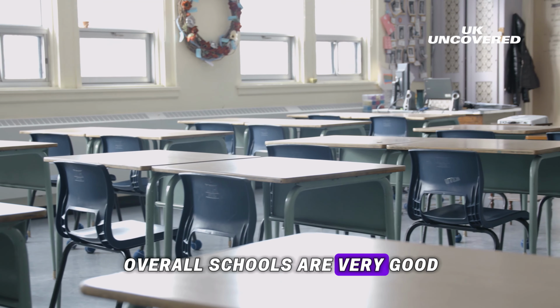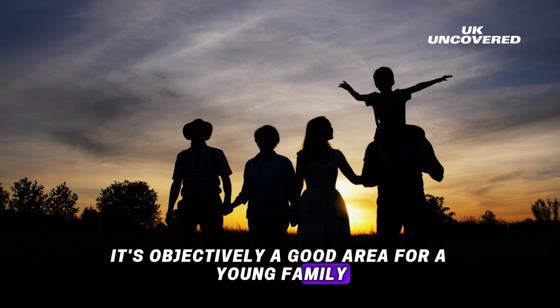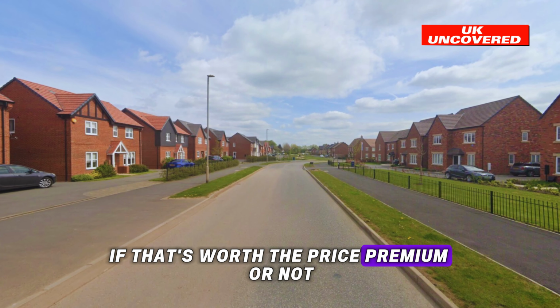Overall, schools are very good. The area is safe. It's objectively a good area for a young family, but only you can decide if that's worth the price premium or not.